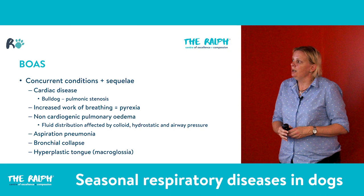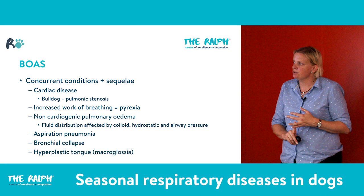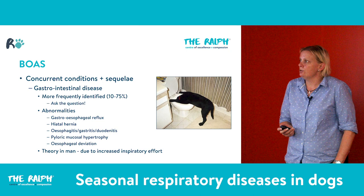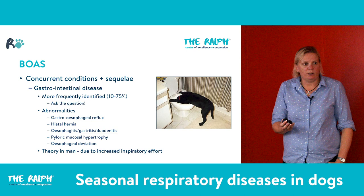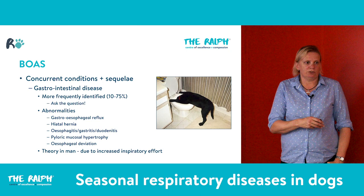They can also present with aspiration pneumonia. They can have concurrent bronchial collapse, and they can have hyperplastic tongues. But I guess the probably most common concurrent condition we see with BOAS dogs is gastrointestinal disease. Up to 75% of these patients are affected by it, and actually the owners aren't aware of that. When you go and ask the owners, does your dog regurgitate, does your dog vomit, they then start to think that yes, they are doing that and it is actually abnormal. So don't forget to ask the question.